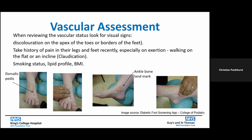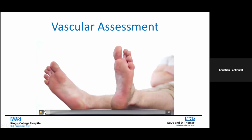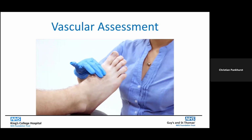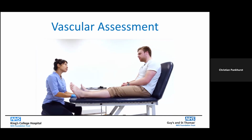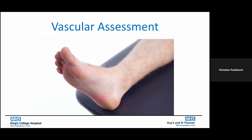We check for the dorsalis pedis pulse, and we also check for the posterior tibial pulse. On the foot, there are two main pulses. The dorsalis pedis pulse is located on the top of the foot, running towards the big toe. It is important to note that this pulse is absent in around 10% of the population, and the location may vary slightly between individuals. The posterior tibial pulse is located just behind the medial malleolus at the level of the ankle joint.